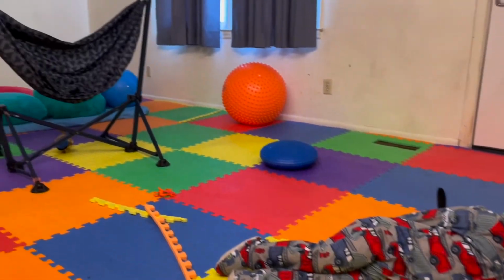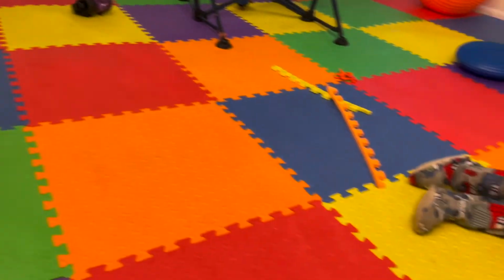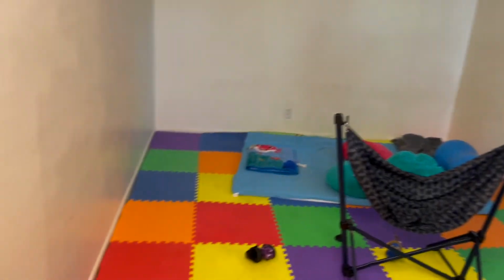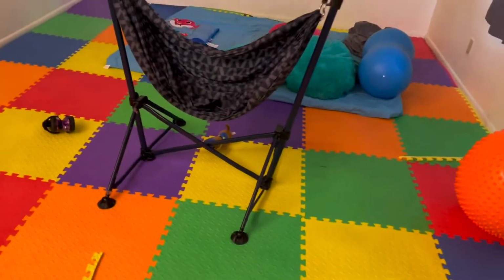So this is the current sensory room, and as you can see, it is looking pretty empty right about now. We've had to take out several things, most things, due to safety issues, sensory issues, pretty much to fit his needs all around. We do still have the blackout curtains, which you can see here to block out some of the lighting.